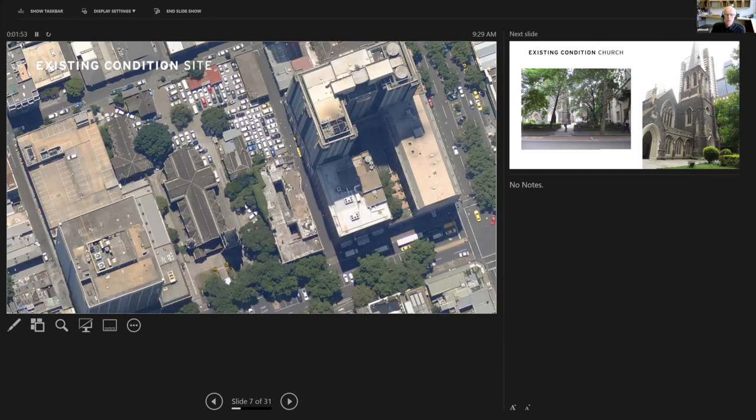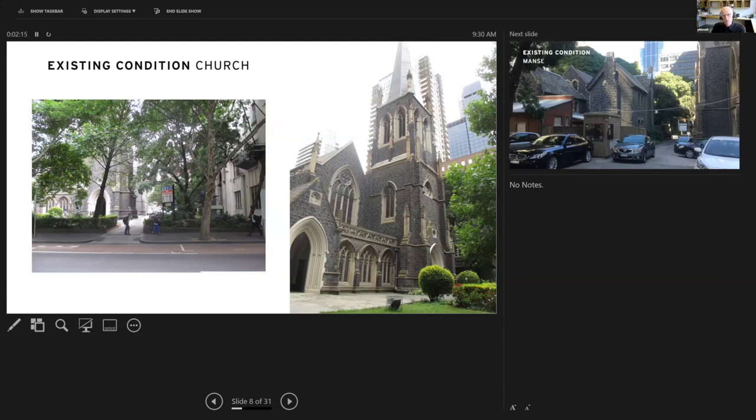The site, when we started, was in a dire state. It was used basically as a car park for the church. The Wesley Church had a congregation of about 30 people, and the Wesley Central Mission was occupied in a modern building on the frontage on Lonsdale Street on the left. It was a site that for many years the church didn't know what to do with. The buildings themselves, basically variable condition.